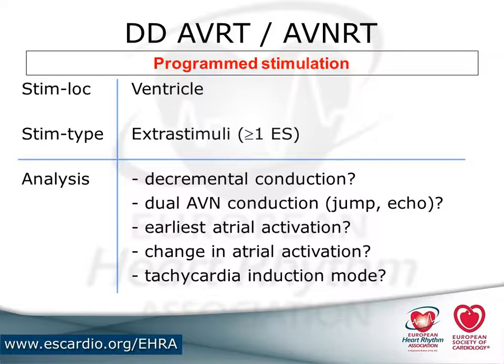And I want to know how the atria answer to that stimulus. I want to see if it's decremental conduction. Do I see any jumps, any sudden prolongations? Where is the earliest atrial activation? Does that change at any point? Or do we even induce tachycardia? Now, where do I put my catheters in this position?